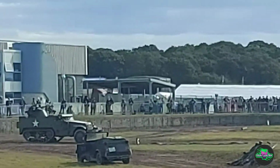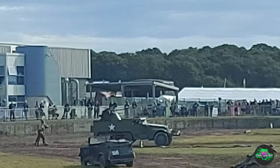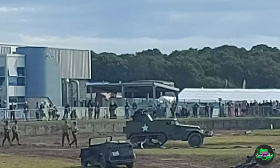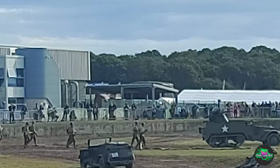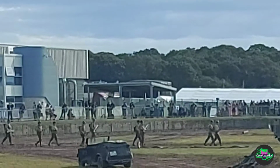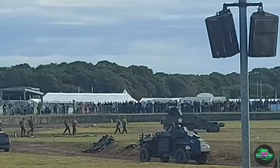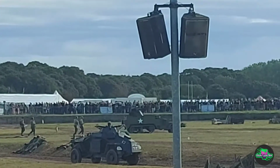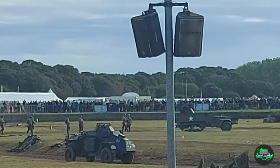And here we have the Americans. They're still fighting a World War I style battle. They're still walking along behind the tank and the half track. They don't really have good comms with higher formations. And the Germans are just watching. They're over there.